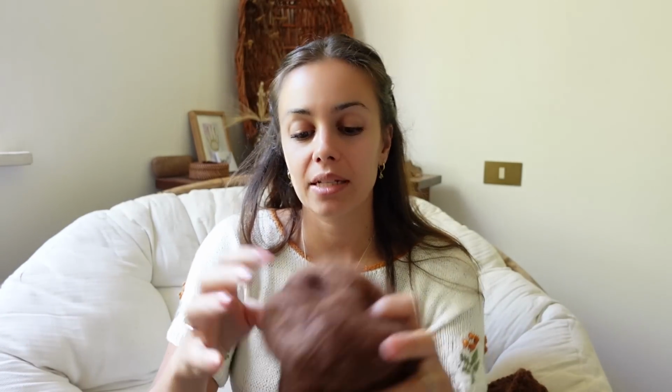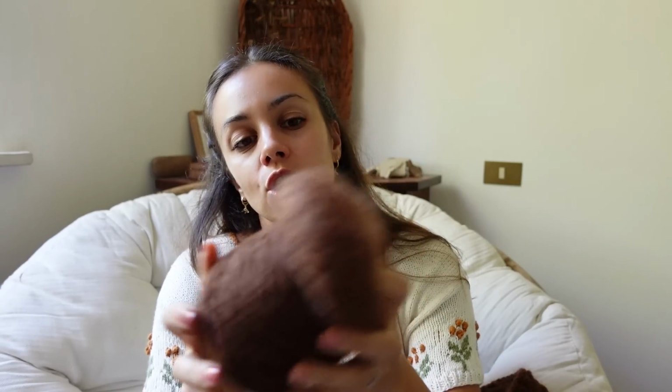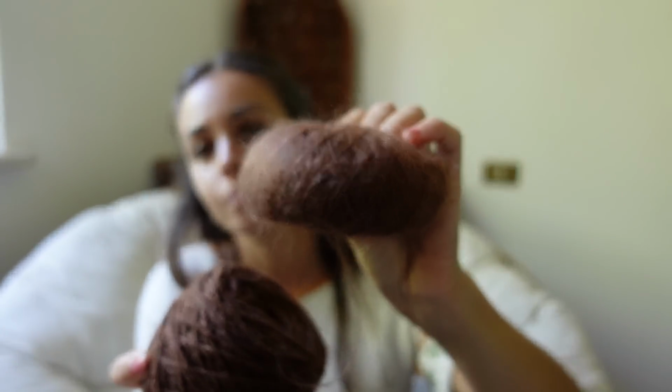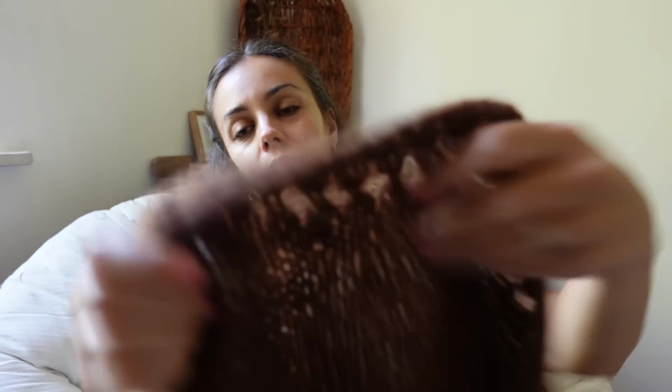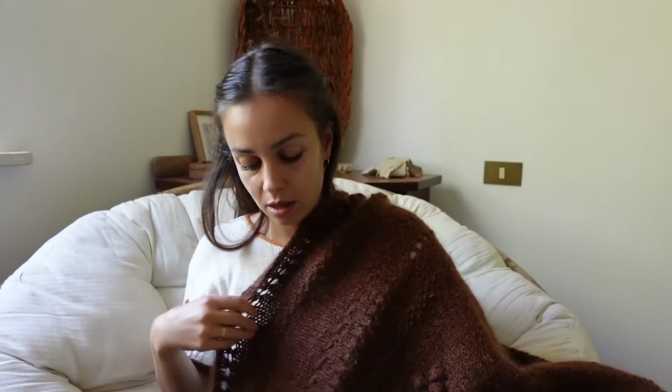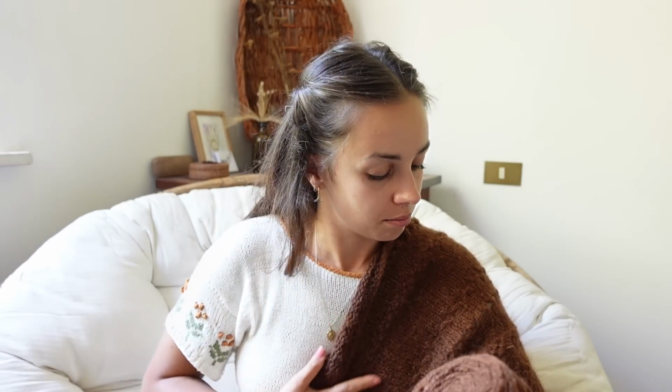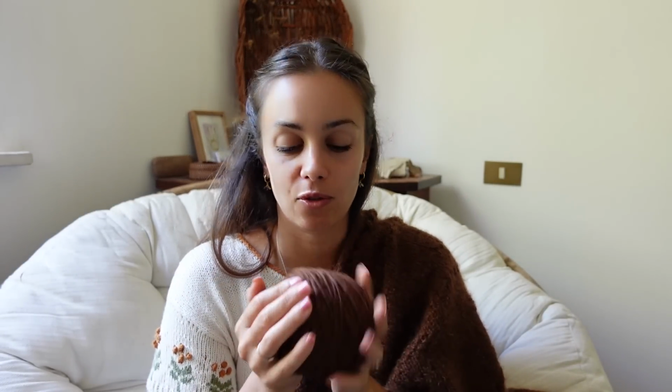We'll see. But I held this yarn together with some Drops silk, kid silk mohair, and it created this beautiful fabric. I'm realizing more and more that I kind of almost didn't need the silk mohair, but you know, it created this extra warmth, but I think it would be beautiful anyway without even the silk mohair.